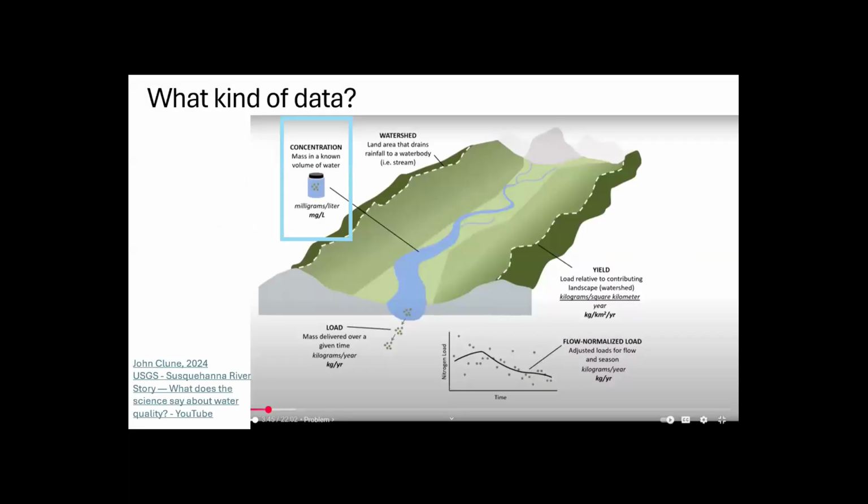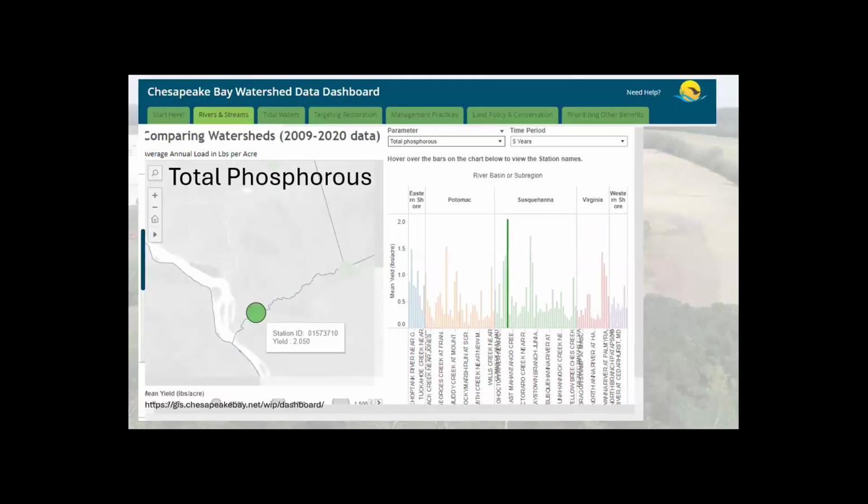And another great diagram from a recent presentation that John Clune had developed with USGS is just understanding what we were talking about between concentrations and yields and then loads. So with our synaptic sampling, we're really talking about concentrations. That's mass in a known volume of water, it's milligrams per liter. And to understand yields, what Melissa was talking about, and also understanding the data from the Chesapeake Bay Watershed Data Dashboard.